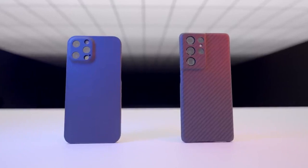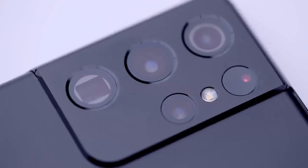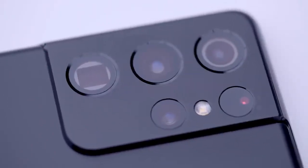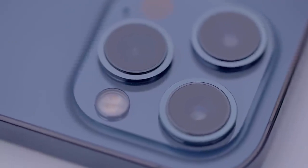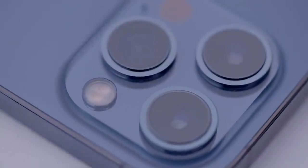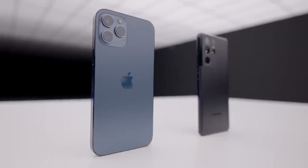Samsung went for the massive sensor, 108 megapixels. They also have the periscope style zoom, so yes, there are some features on this side that are not exactly here. However, the iPhone approach is to have a lower megapixel count and to do more work after the fact with the neural processing and all the rest of it.